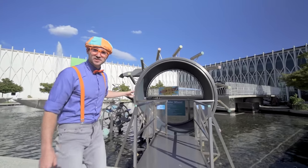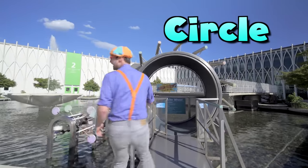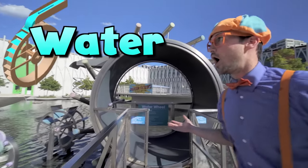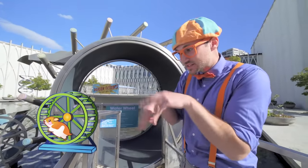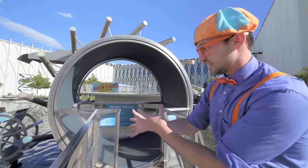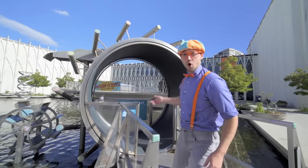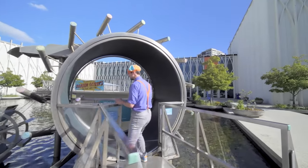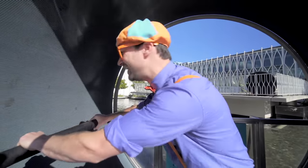Interesting. This looks like a giant circle. And this is actually called the water wheel. It's kind of just like how a hamster runs in their wheel. I'm gonna do the same, but it's gonna grab water from the bottom and throw it up over the top. Ready? Here I go.